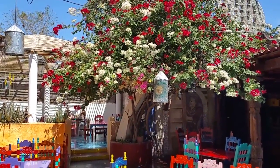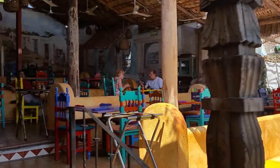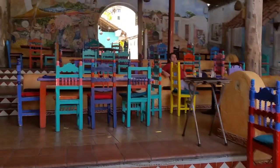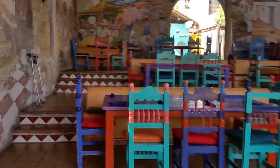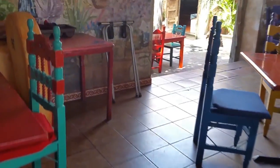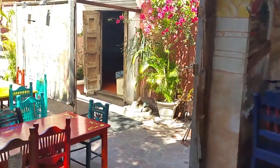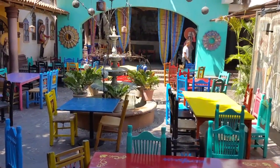Look at that beautiful tree with different colored flowers in there. And the place is really large. This is just one courtyard. They have another one in the back. Let's take a look at the other side of the restaurant. Look at that, beautiful.